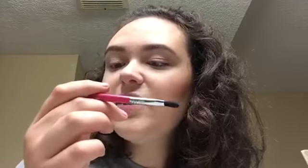And I'm actually going to take this little Sigma brush, this little shader crease. Oh wow, it says E47. Now I feel like James Charles. So it's this little thing, and then I'm gonna dip into the brown one a little bit and go into the crease a little bit because I'm feeling wild.